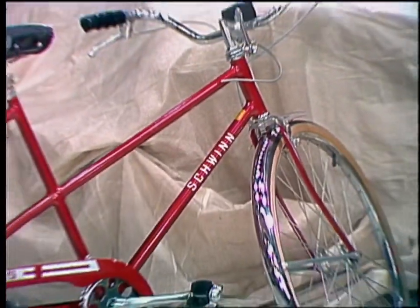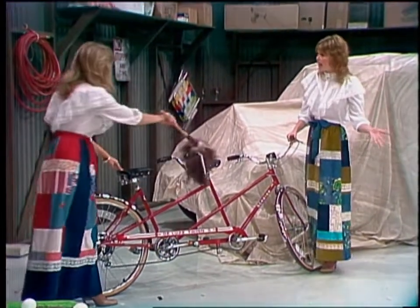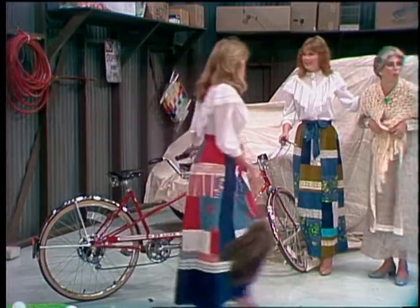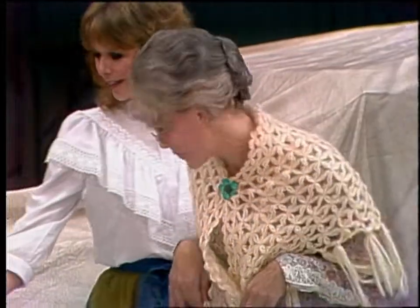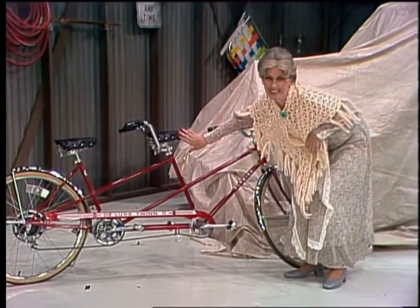This is the Schwinn 5-Speed Deluxe Tandem Bike with touring handlebars and comfort seats or cushion mattress. A great way to be with your loved one during your short trip to the market or park. As Granny examines the bike she hasn't seen for years, the girls continue to work and uncover a new grandfather clock.